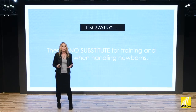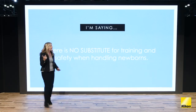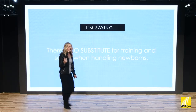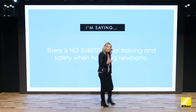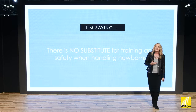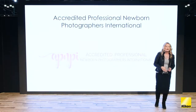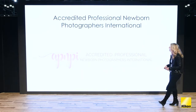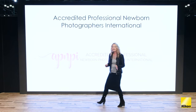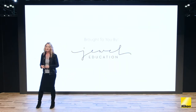So I start with this story because there really is no substitute for training and safety when it comes to babies. They are very fragile individuals, and they don't have an immune system right yet. They're still kind of working that out. So as a photographer working with this delicate genre, you need to be trained in safety. And one of the best ways to go is the Accredited Professional Newborn Photographers International Association. They have actual training for newborn photographers online on how to be safe.